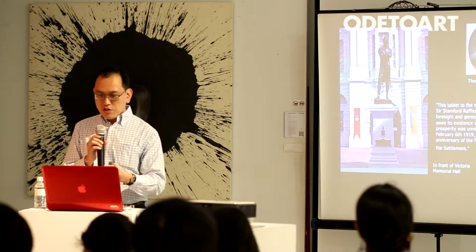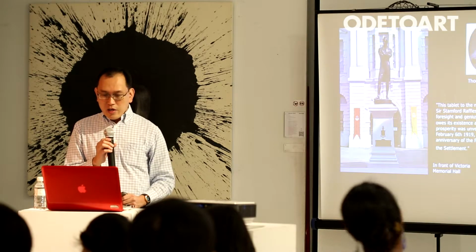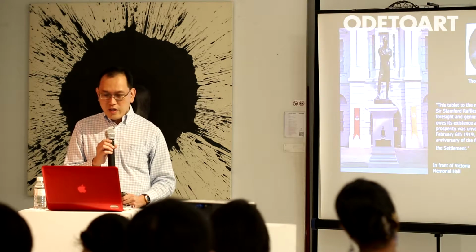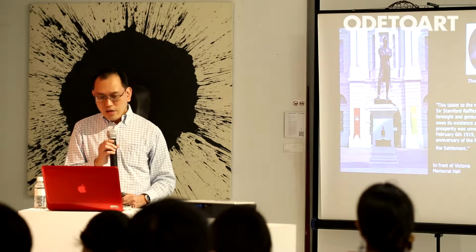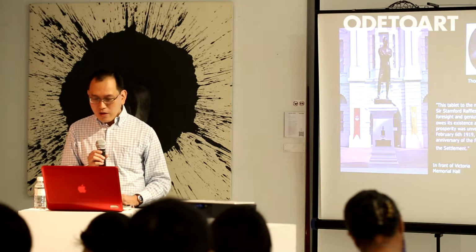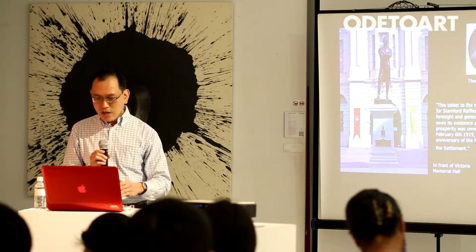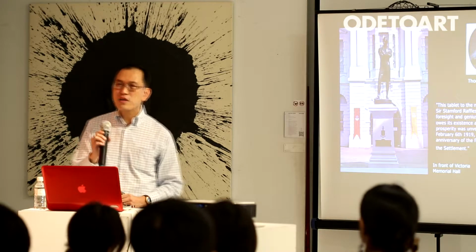So this is in the tradition of what you call commemorative sculpture. You see Raffles there, standing in a dignified manner with his arms folded, and there's a tablet there. Now, the tablet was also added in 1919, the 100th anniversary of the founding of Singapore.